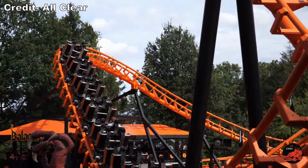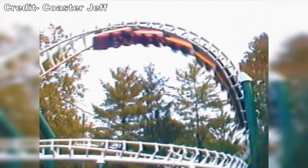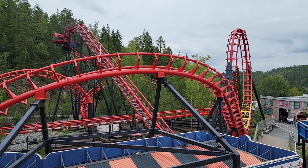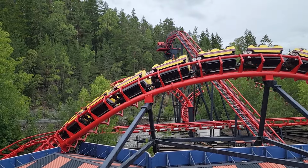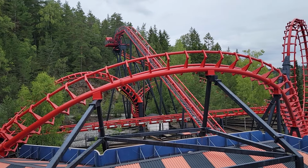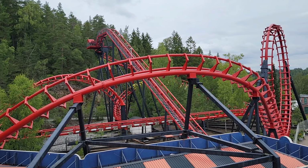While this layout never made its way to a US park, a few parks stateside did have the Whirlwind model, including Rye Playland and Knoebels. This was nearly identical to the Tornado. Whirlwind has 2 corkscrews, whereas the Tornado model has a vertical loop and a corkscrew instead. The oldest remaining Tornado is Loopen. This opened in 1988 with TusenFryd as a whole. It was Norway's first roller coaster.